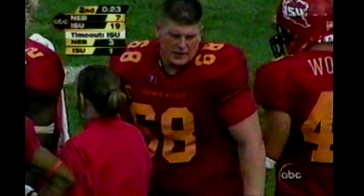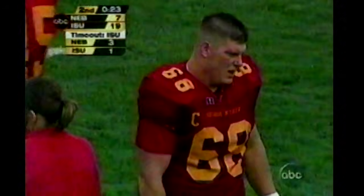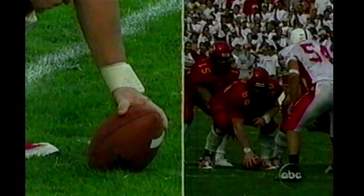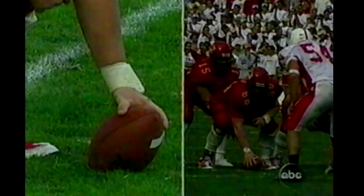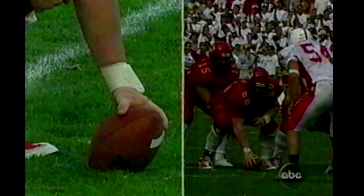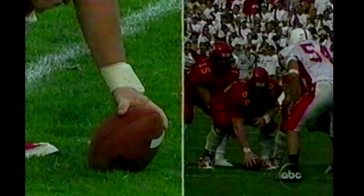You know, kind of an oddity in this game. I don't know if I've ever seen this, Brent. On shotgun snaps, the center snaps the ball with his left hand. But when Seneca gets under the center, it's right-handed. I don't know if I've ever seen that for Zach Butler, the center. Left-handed shotgun, right-handed under the center. That is truly amazing.